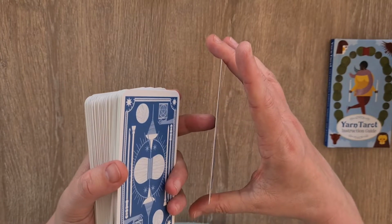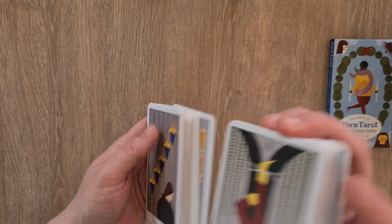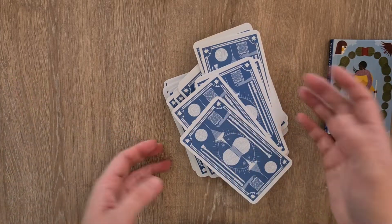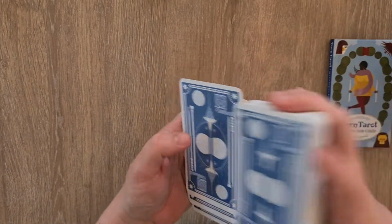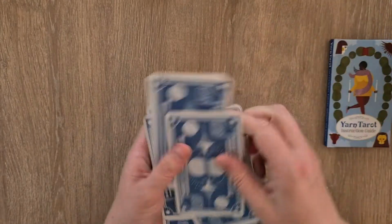The cards themselves are quite thin, and if you bend them, they do bend, but you can absolutely bend them back the other way. Washing wise, they would wash. Hand over hand shuffling, they don't really want to clump, and as you can see they do want to move. They are quite happy to separate.